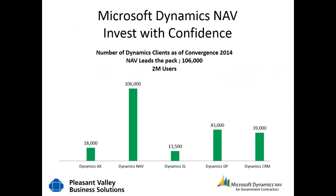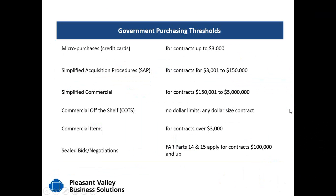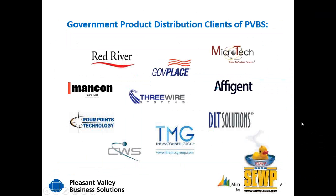This just gives you an idea of the different Microsoft products, because there's a lot of confusion that there are multiple products out there. We're going to focus on NAV today, but there are 3 other ERP products that focus on different types of markets, and then Microsoft CRM. CRM is also an application that we've got integrated with NAV for clients, which can help them depending on how their workforce gets managed.